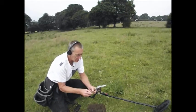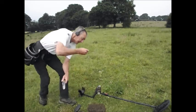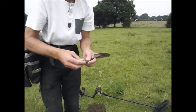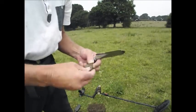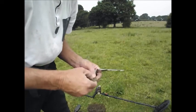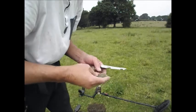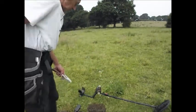Bugger. Ah, funny shape. Perfectly square. Oh well, there you go. We'll clean it up in a bit and have a better look, but I'll check the hole, but that's what it is. Lump of copper. Right, I had to go in those woods. Bit of a waste of time really.